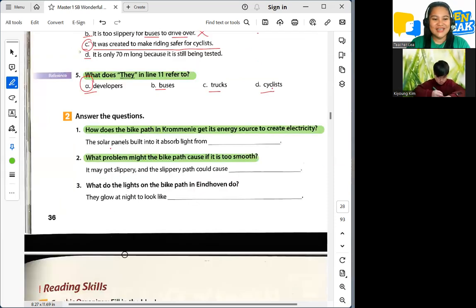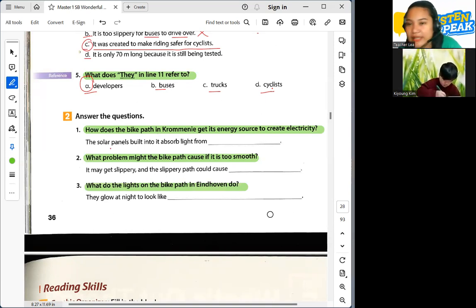Very good, Joseph. Number three. What do the lights on the bike path in Eindhoven do? They glow at night to look like, you can check the book. They glow at night to look like the famous painting, The Starry Night, by Dutch artist Vincent van Gogh. Yes, good job. The Starry Night painting of Vincent van Gogh. Good job. Okay, very well, Joseph.